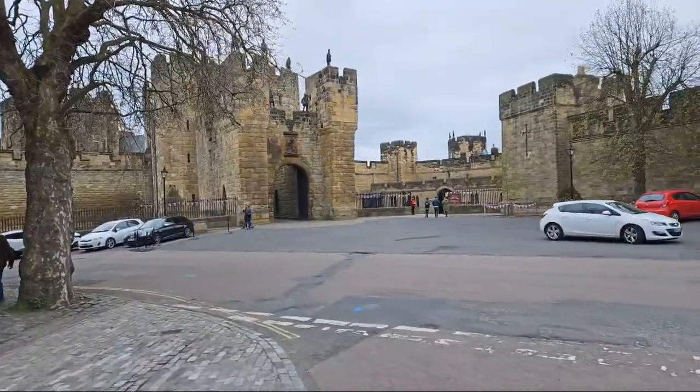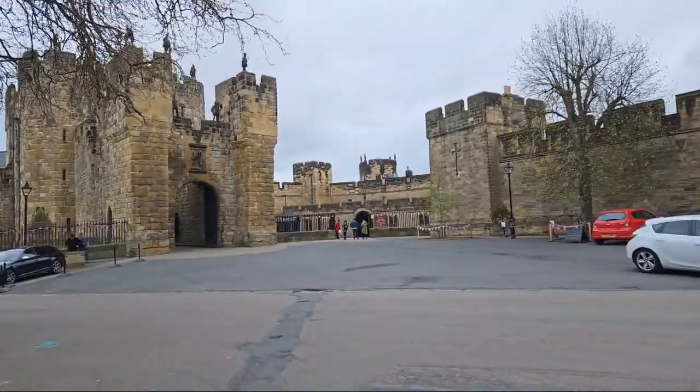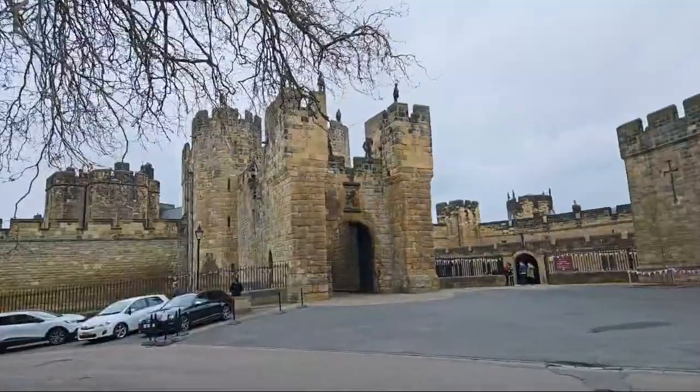It literally just wipes out and blocks certain frequencies. Beautiful castle. I love the statues on the top there. Beautiful.